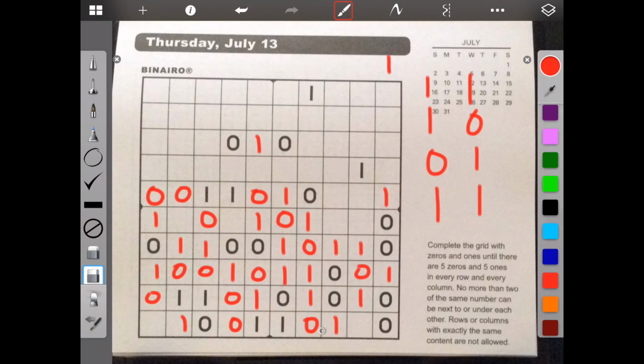So the only thing that changes in this row between these is the middle 4. So that means this last one and this first one are 1. But because we did that, that means this is 0, and that means this is 1. Okay, that was nice. Okay, got to put a 0 here for our absolute.